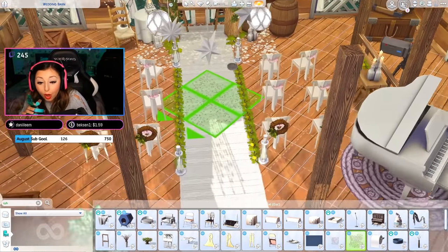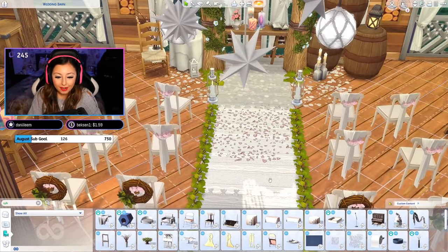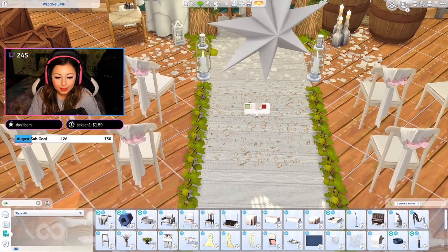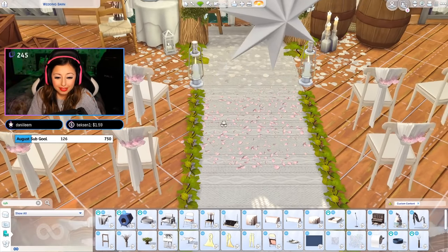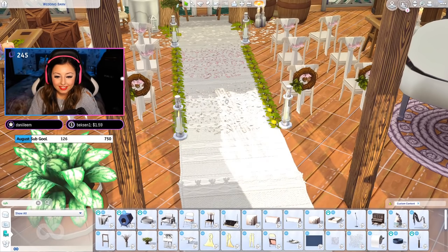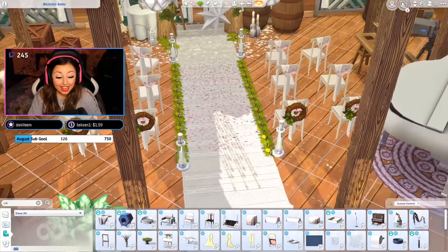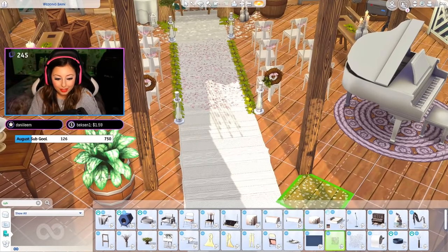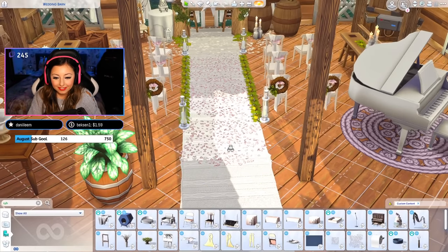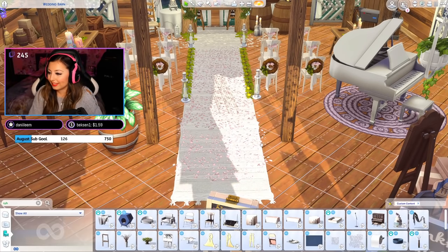Oh my god. Oh, wait. So what colours does it come in? Wait, do I use the pink ones? Oh, yeah, I think I should use the pink ones. Wait. Oh my god. Please. This is all the new CC we downloaded. Now we're just going crazy. Get these all the way down the aisle. Oh my god, that's so cute. There you go. Perfect.